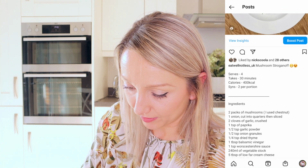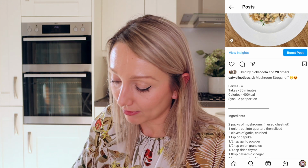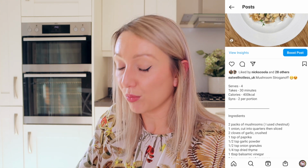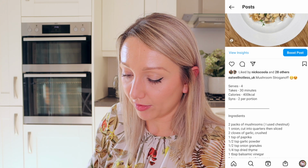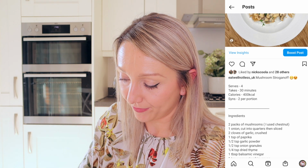This one as well is 2 sins per portion if you're following Slimming World, or only 400 calories if you're calorie counting. So a lot of the meals that I try and make will be under like 500 or 600 calories. That's kind of what I aim for an evening meal, not more than 600 calories. So mushroom stroganoff.